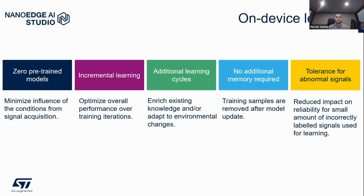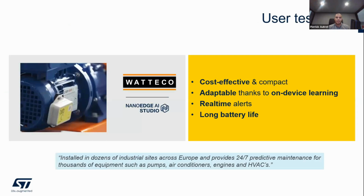Today we did a lot of progress on on-device learning. We have a tolerance on abnormal signals, for example, to limit the impact on the model. We don't need extra memory because the samples used for the training are deleted and the knowledge remains. You can do incremental learning, so you will not forget the previous knowledge by adding some new examples when retraining the model. And today, one of the users of this feature from NanoEdge AI Studio is Watteco, since a long time ago. And I would like Pierre to give us a few words about that.